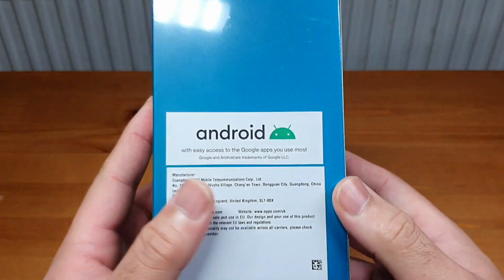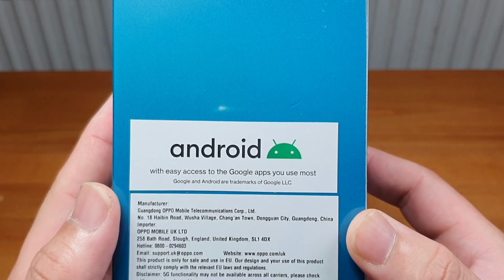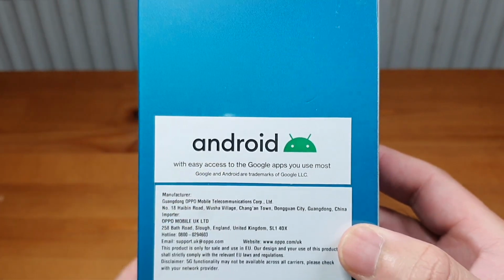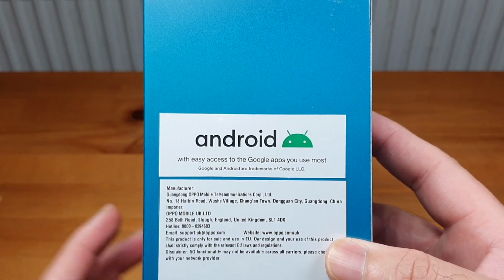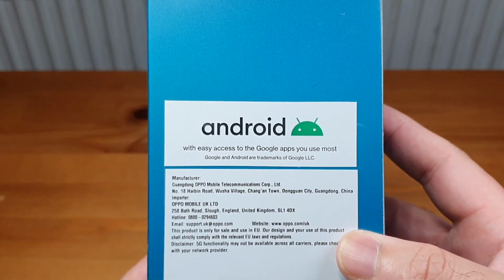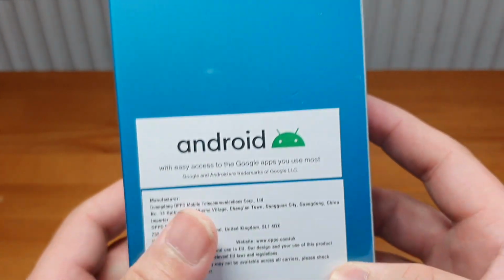So looking at the box, at the back it says with easy access to Google Play apps, as you know. I don't know why they are specifically mentioning this. Maybe because of what happened to Huawei, people think Oppo is a Chinese brand and they might not support Android, and that's why they've given this clear-cut black and white message that yes, Oppo phones do support Google Play. So everything else here, guys, you can pause the video and have a look for yourself.